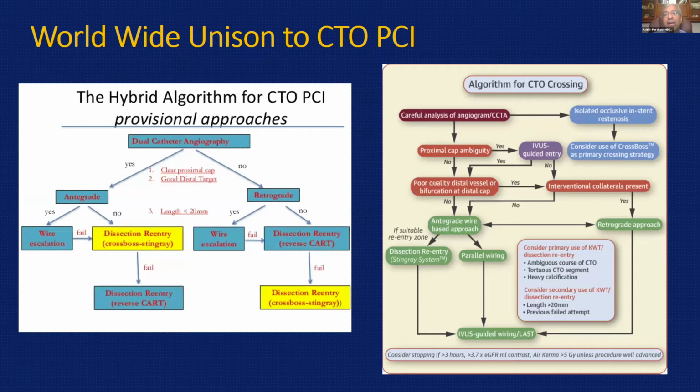Bottom line is that a couple of things stand out. There are a lot of similarities, but we're going to focus on two parts of the algorithm. The first part is the ambiguity of the cap versus the non-ambiguity of the cap. And the second part, where I think there's been some progress made, is lesion length. Although there's data that supports 20 millimeters as an arbitrary binary cutoff, wiring vessels through an intraplaque course is feasible in shorter lesions, with a high risk of going in and out or subintimal in lesion lengths longer than 20 millimeters.